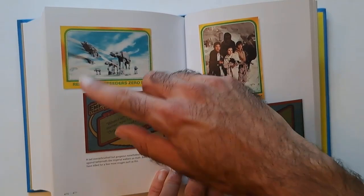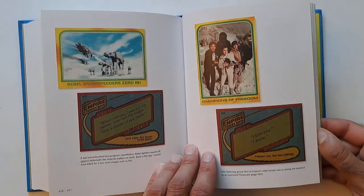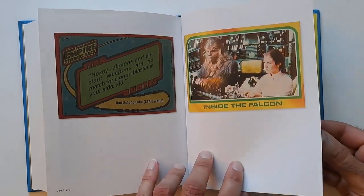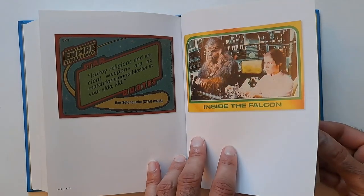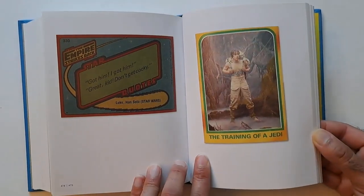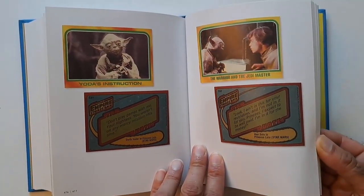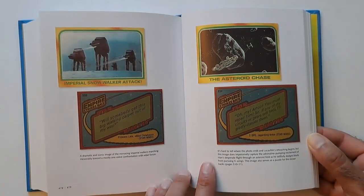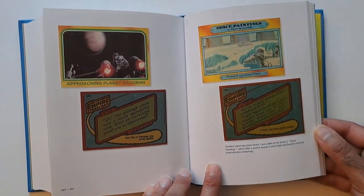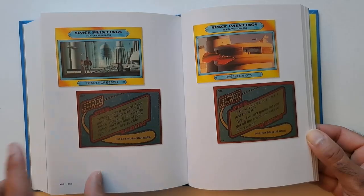This is a great little shot of all opticals. Champions of Freedom, later to include Lando inside the Falcon. More Star Wars quotes. And some of this is from the original movie. And back then, movies didn't get old very fast. So a lot of the iconography and movie quotes from Star Wars still resonated with fans, still resonated with the general public. There's more production paintings.